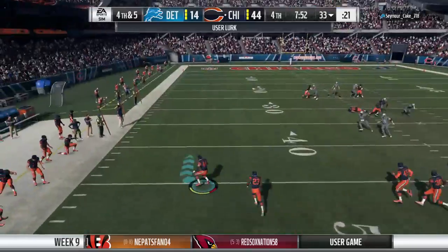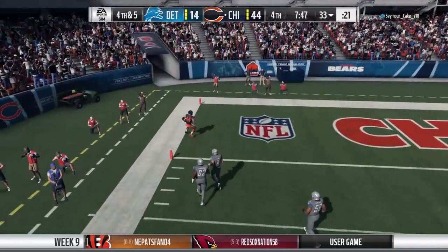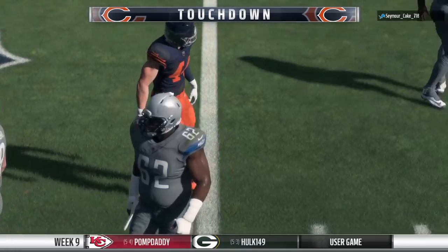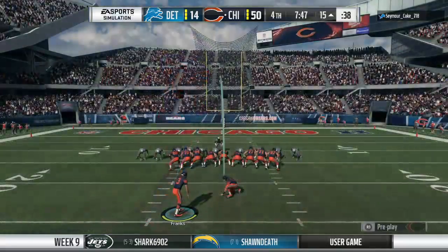As expected, they're going for it to keep the drive alive. Trying to get it to Ebron, and it's intercepted. Picked by Nick Kwiatkowski. And he will score. Touchdown, Chicago. Defensively, they've had their way in this one. That pick 6 makes that scoreboard even more lopsided.